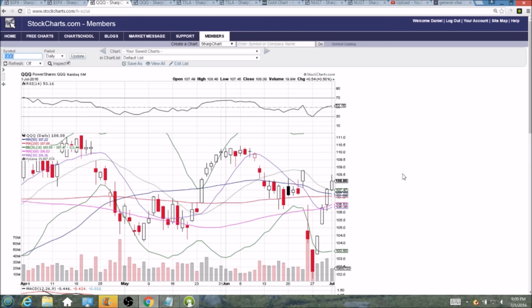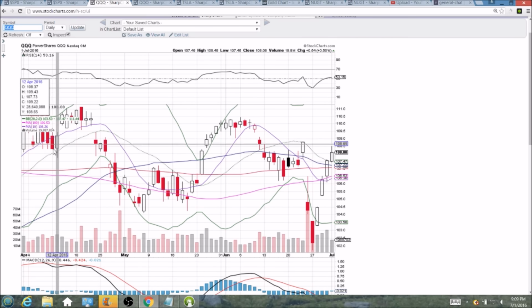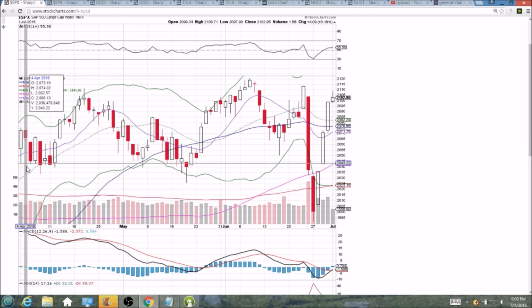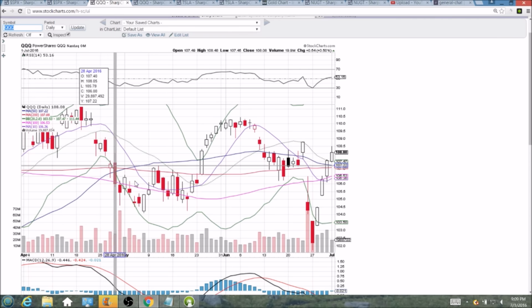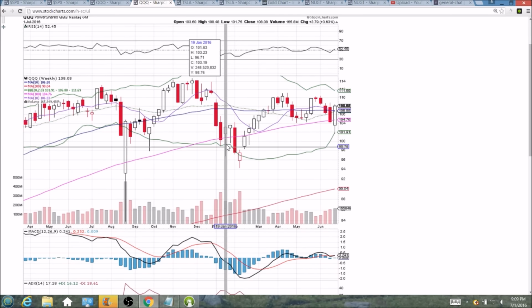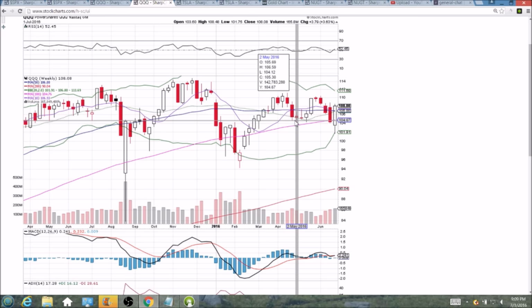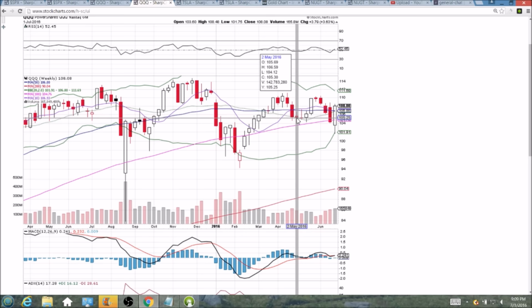So QQQ, let's compare it here. Same lower high pattern. The difference with QQQ is it's a very clear lower high and lower low pattern on the daily time frame, and for the S&P 500 it's been higher lows and higher highs. So QQQ is coming from a weaker place, and we have that upper wick, the lower high, and the weekly time frame is what I'm interested in because it had a very tight range forming, and the key support was being set at 104.12 down here. That was the low on this consolidation, and then last week we closed below that level. So actually, I take that back.